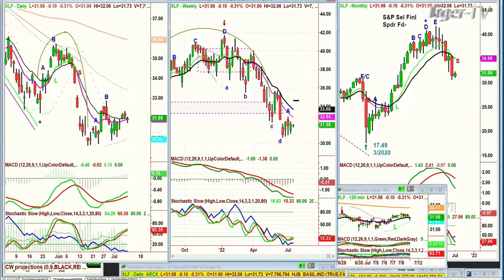I don't think that we're kind of done yet with the whole consolidation. We need a couple of real good smacks to the downside to really test strength. So within that context, until the XLF is actually trading above 3380, 3420, that's the resistance area that I'm looking at.